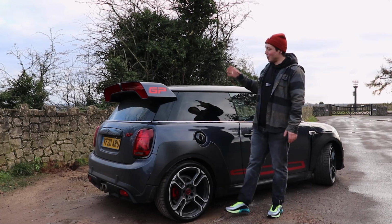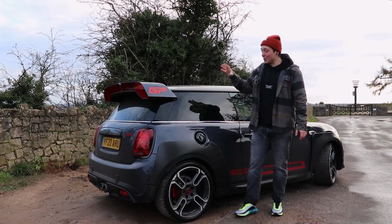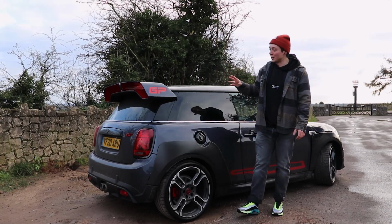As we get towards the back of the car, you can't help but notice this rather excessive wing, and that finishes off the exterior treatment that the Mini GP has received. Whether you like it or not, again, personal preference, I happen to really like it. It sets the car off, and it helps it look like a little mini touring car.